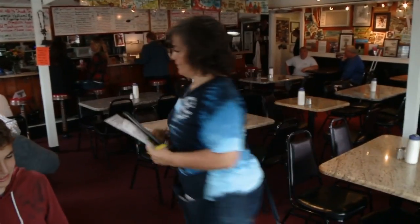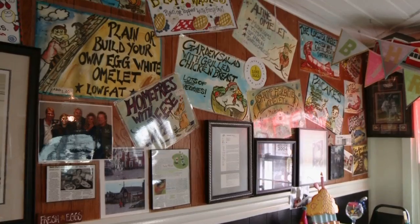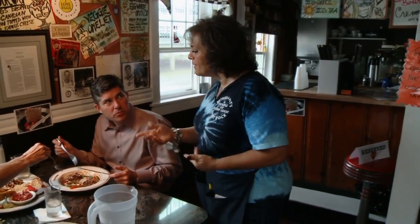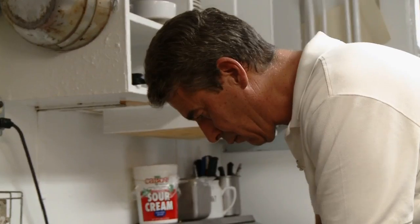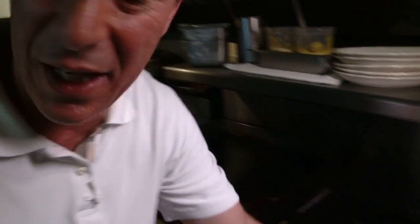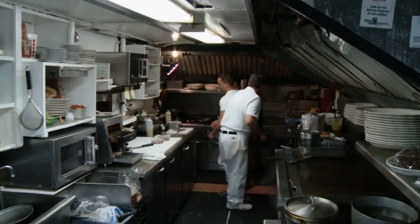Dee runs the dining room, where the walls are plastered with what's on the menu, and the service makes everyone feel like family. Nice! While Art makes magic back in the tiny, cramped kitchen. It's amazing what we can do in here. I don't know, you just get used to it. But you know what? You can get the food out a lot quicker.